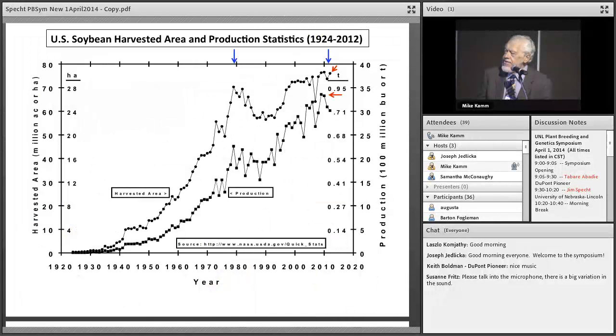Now, soybean is a relatively young crop in the U.S. You can see this is the harvested acreage, with hectares on the outside. By the way, I'll have both metric and English units on most of my slides. They really didn't start taking off in the U.S. until the late 1930s and 40s. Then they took off until they hit a peak in 1979, and thereafter they fell a bit, and now they're back up to where they were.